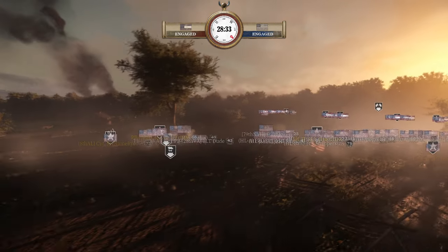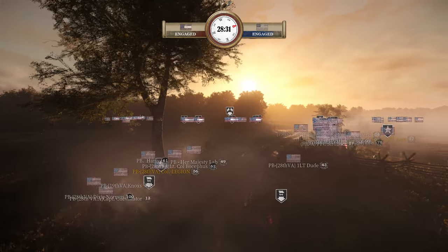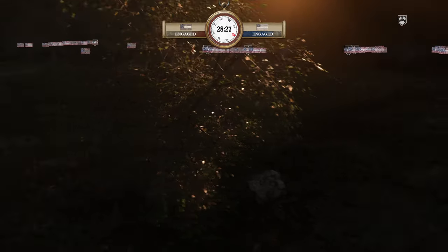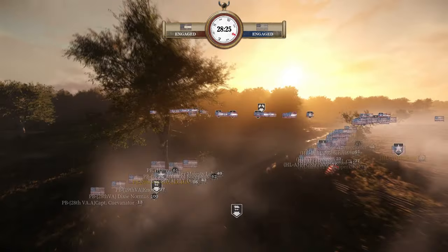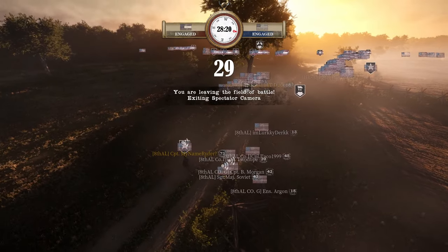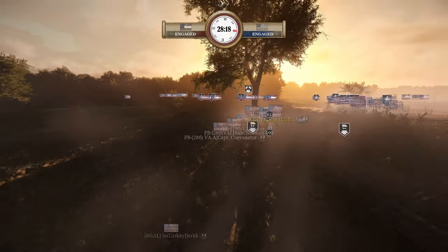In fact, I would start rotating some of these guys down. I might leave one unit up here, but start rotating a few down, maybe occupy this position down here. Start getting some flanking fire in. That might be what 8th Alabama's thinking.